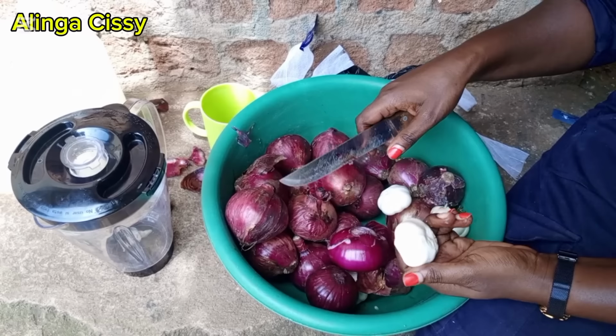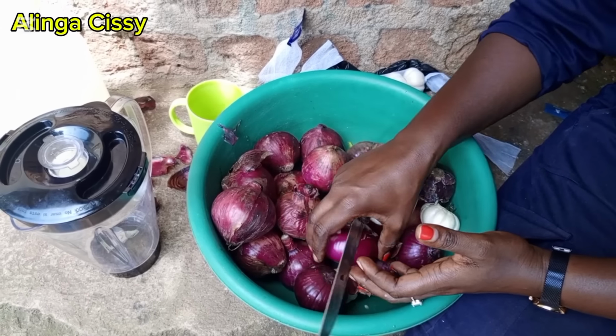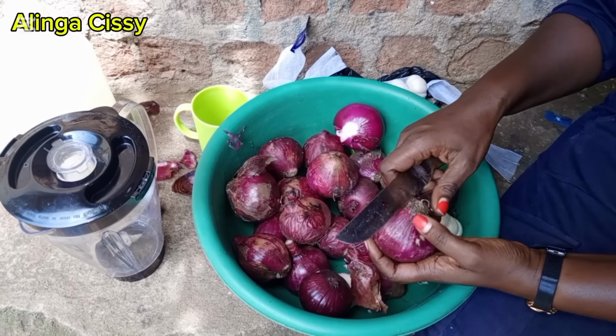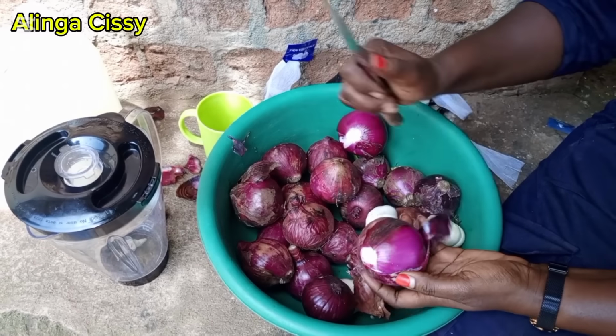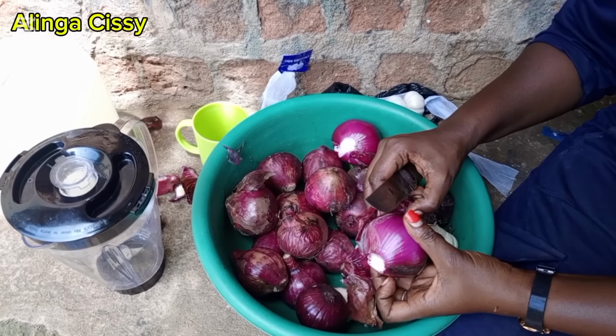But then the garlic, you can even give the garlic powder. So many of you have been asking me that should I use the garlic powder, the dry one. It is also good, but however I normally prefer the fresh ones. And you're going to give this to all types of birds.